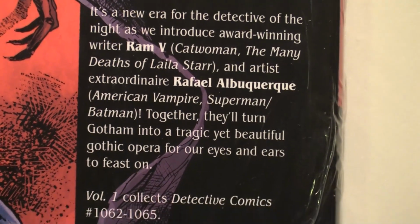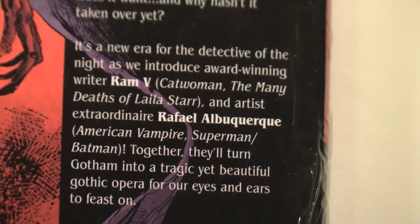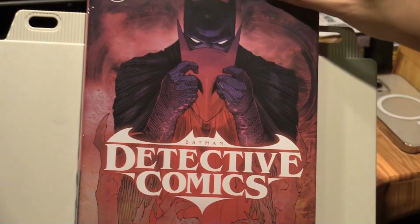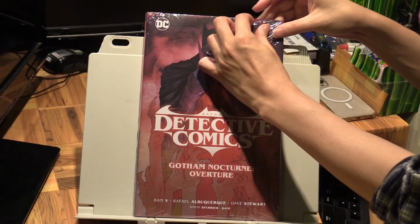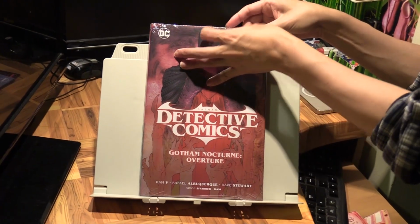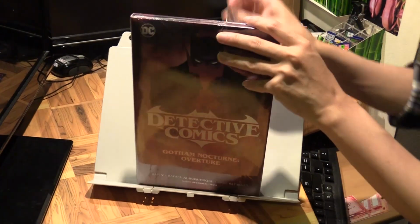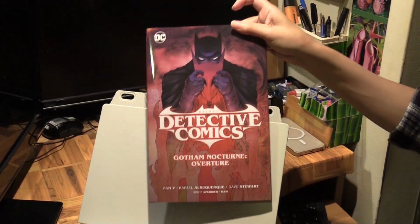So that's the whole idea of this storyline, right? To tell a Batman story like an opera, which is kind of interesting and pretty unique. Because even though there's been so many stories already told about the Batman, this approach by Ram V feels really fresh.